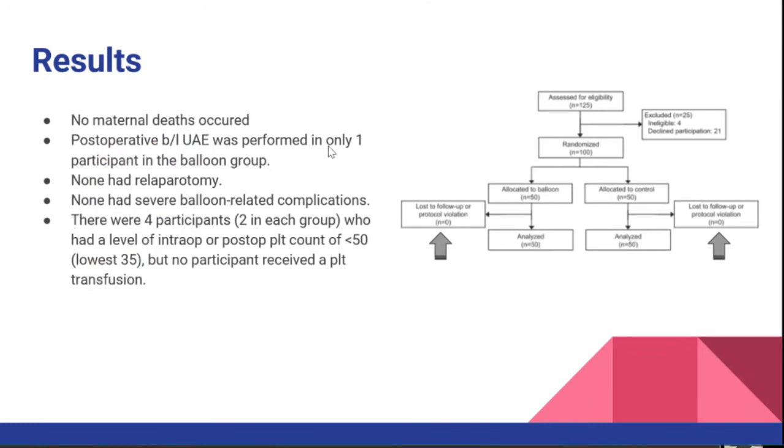Of note, no maternal deaths occurred. Post-op bilateral UAE was only performed in one participant in the balloon group. None had a relaparotomy. None had severe balloon-related complications. And there were 4 participants, 2 in each group, who had a platelet count of less than 50 but did not get a platelet transfusion, where 50 is the recommended threshold for considering transfusion of platelets.